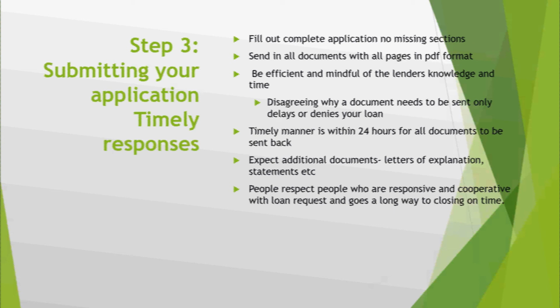Expect additional docs, letters, statements. If you think that you're going to fill out one application and provide a couple of docs, that isn't in the new world. Ever since the crash, Congress has been mandating more and more things. Okay?